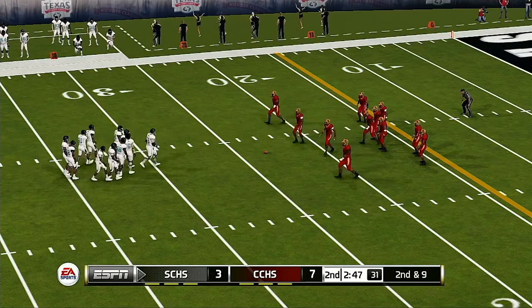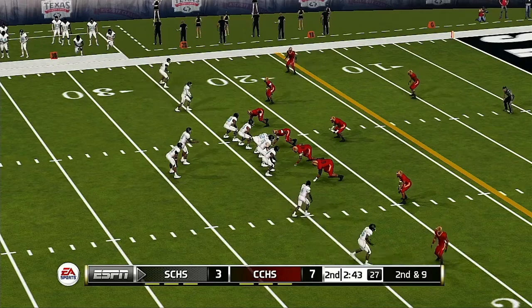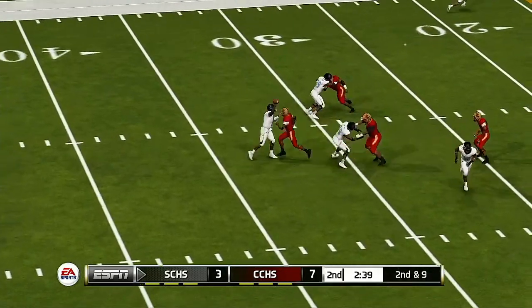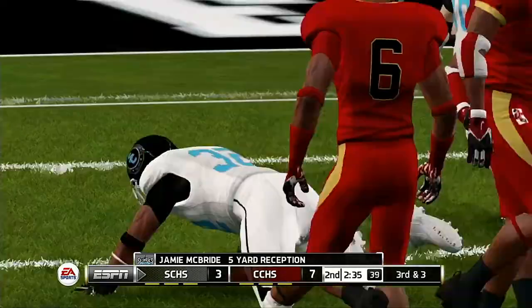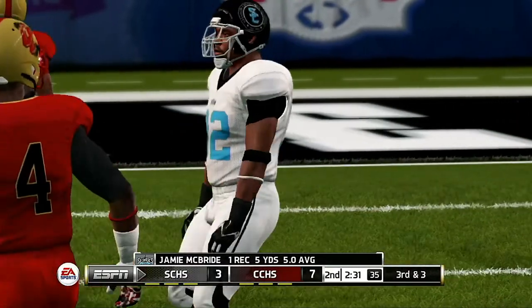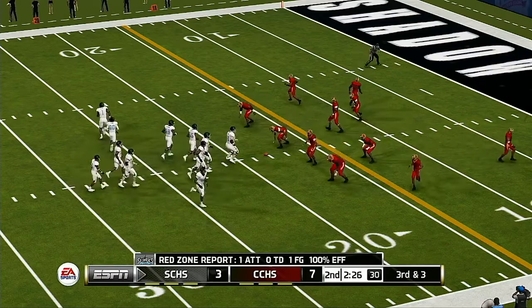Here's play number 10 on the drive. Zips it to the back. Tackle made at the 18-yard line. Well, they'll line it up again on third down. Two for two so far on this drive.